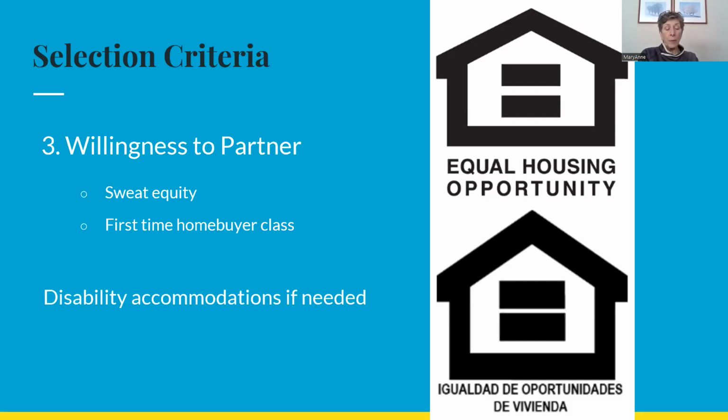Once you agree to partner with Habitat, you'll be assigned a mentor who will work with you to plan your sweat equity hours and prep your home. You'll also work with the mentor to select certain fixtures in the home, as well as any upgrades. And the mentor will be your main point of contact for the 9 to 18 months this takes to build your home, and for the first year after you are in your home. If selected, you'll need to complete an agreement that you're willing to partner with Habitat by completing these requirements.